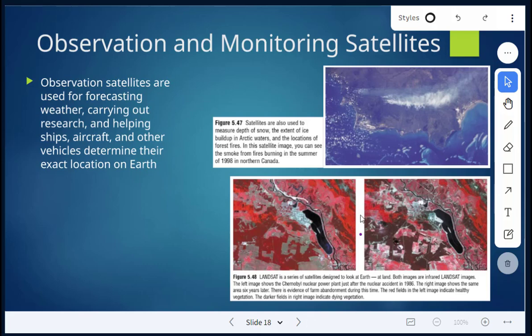Let's see the left image, the Chernobyl nuclear power plant, just after the nuclear accident in 1986. The right image is 6 years later, showing that same area. So the red fields are showing healthy vegetation, and then the darker fields show dying vegetation.